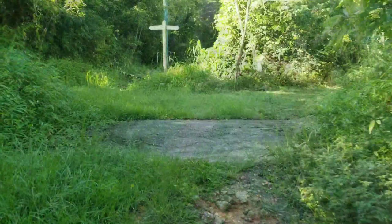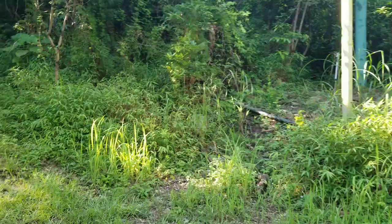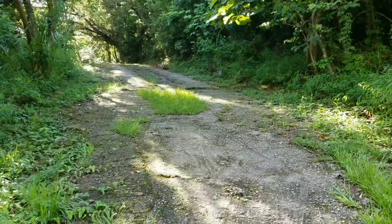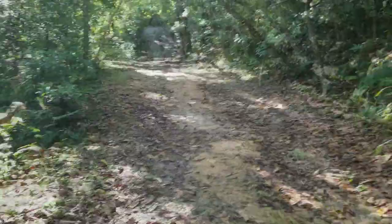Alright, let's continue walking. I can see some signs there now. So for us, we gotta head left because we are going to Little Hawaii. We're gonna follow the Autau sign over here. Let's go. We're almost at the Little Hawaii Falls now. No one is hiking here, it's only me. I can hear the sounds of the waterfalls.